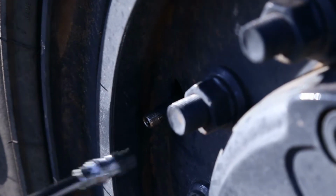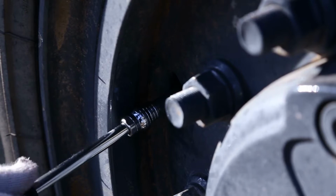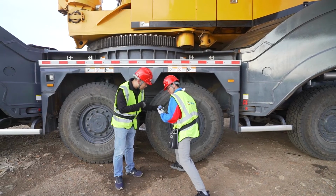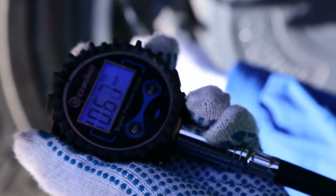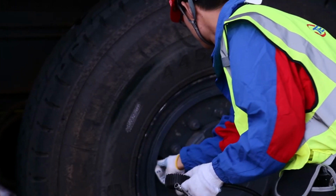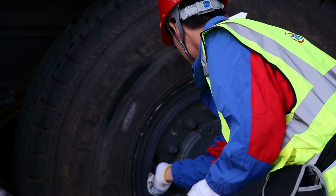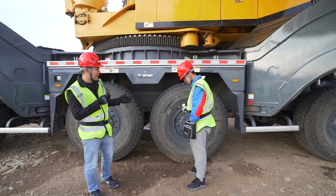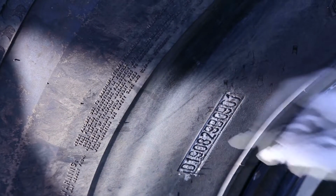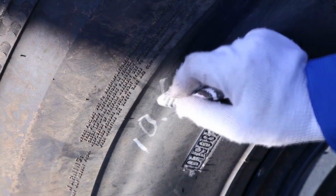Sun now puts off the valve cap and turns on the air pressure gauge. Then plug into the valve vertically and press hard. Now we can see the air pressure on the gauge. It shows 10.65 bar. After we finish the pressure checking work, remember to screw the valve cap tightly. Then we will write down the air pressure data on the tire sidewall around the serial number area. We will collect the data after we check all tires.